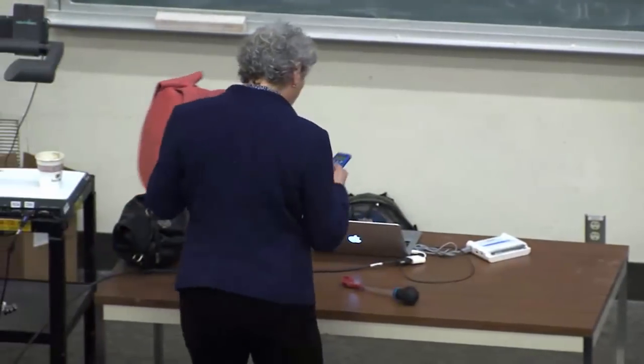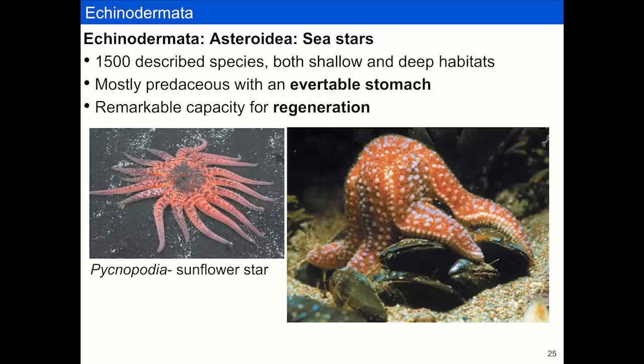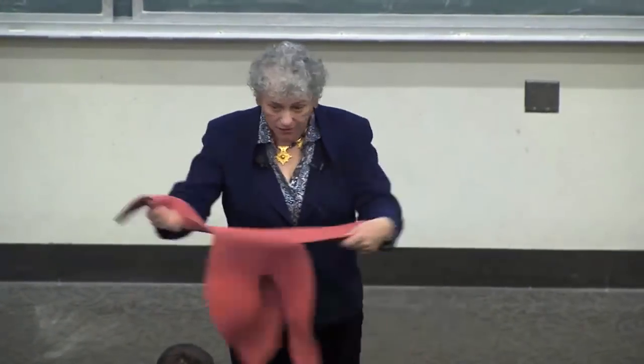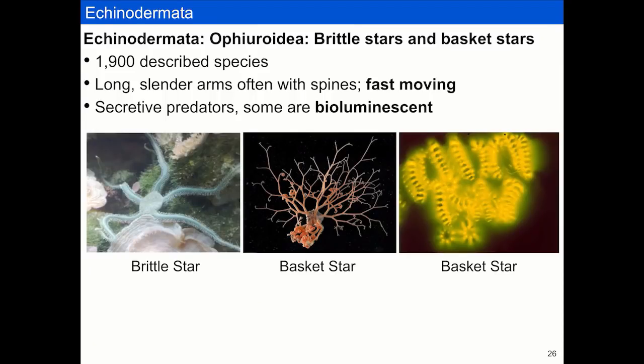If we go to the next one, in the sea star, you already know that. That basic body plan is to face the mouth down, have the tube feet face down, and crawl along surfaces. Yeah? Are we good with that? Just ask a question if you have anything that's not clear as we go through these body plans.